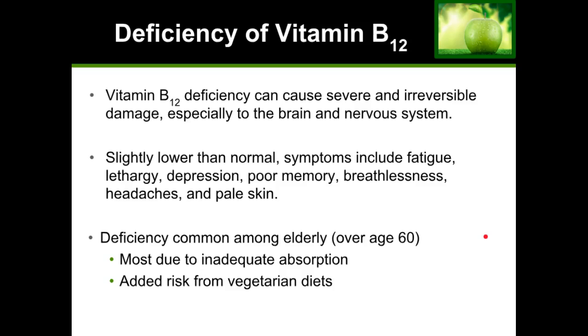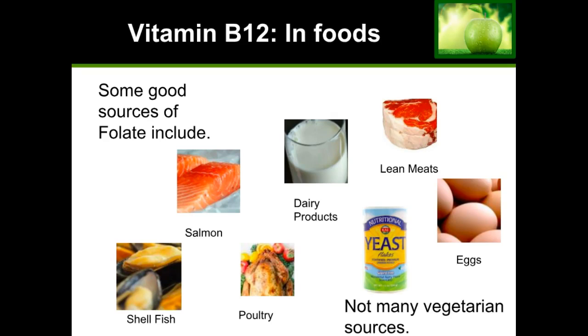are at risk of becoming vitamin B12 deficient because the main sources of vitamin B12 are meats and meat products such as lean meats, dairy products, salmon, shellfish, poultry, and eggs. A vegetarian source of vitamin B12 is this nutritional yeast.